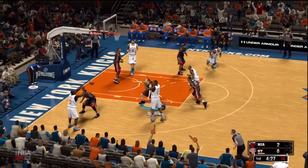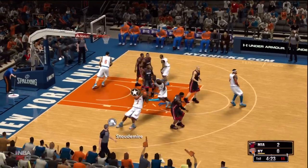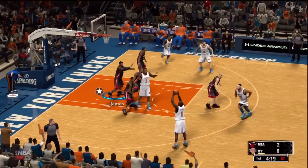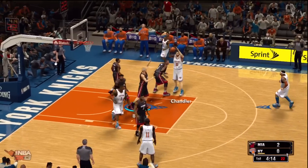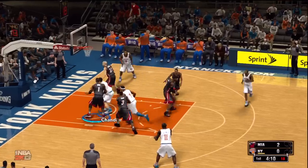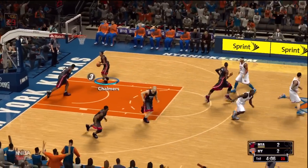Felton dishes to Stoudemire. Brewer, New York moving it around. Stoudemire covered by LeBron. Stoudemire, here we go. Fires for three. Brewer. Chandler kicks to Stoudemire. Anthony with it. He's picked up by LeBron. Chandler. That's in there. Anthony with the assist.